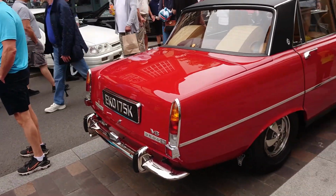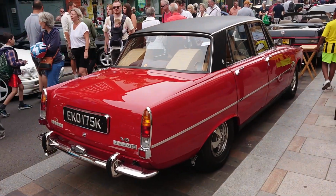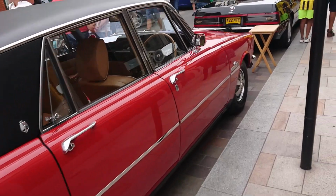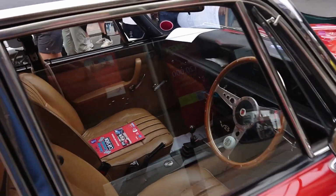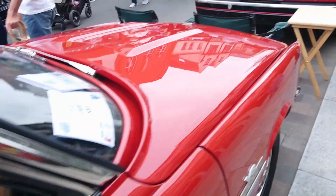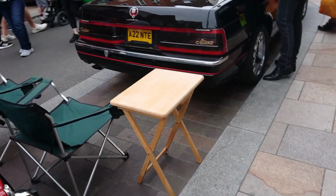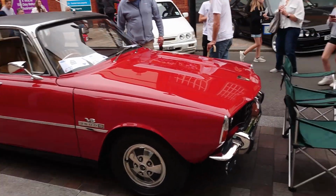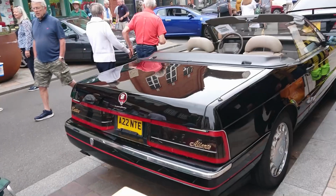Predecessor here, P6, 3500S, 71, 72 on a K. Sort of biscuit coloured interior. The S model in this country anyway generally had a manual gearbox. There's the information sheet. We haven't got time to keep going. 72. Here's that one. Oh, a Cadillac Allante.